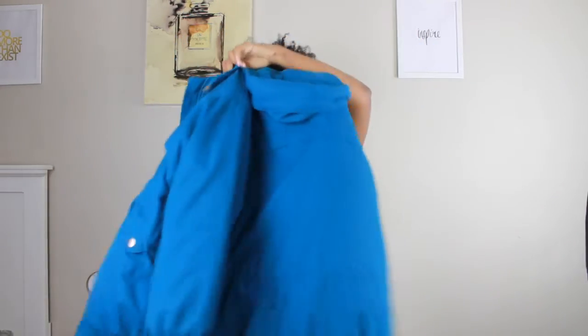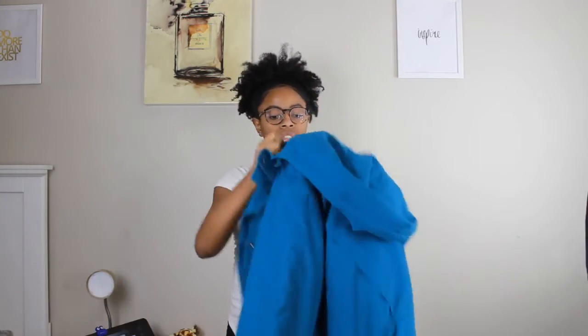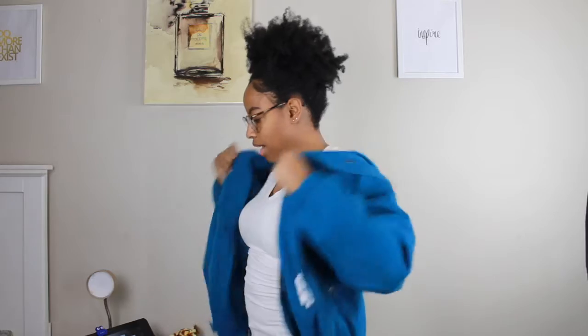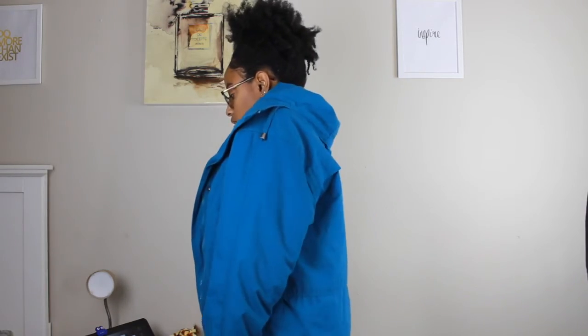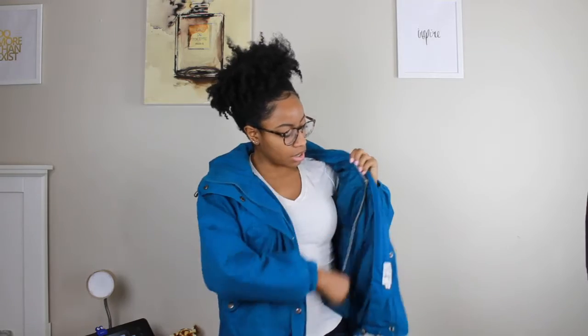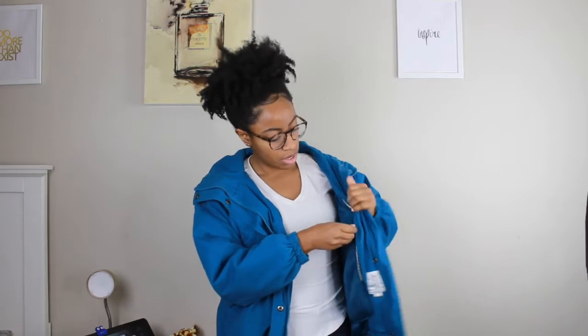Let me show you this jacket. This jacket is so beautiful. Ah, I love it. It just gives me like vintage, I don't know, like 70s vibes. This is what it looks like on the side and the front. And it's super warm, and this little part, it's already coming out, but it can be removed. So you can make it a light jacket or a puffier jacket. And it just has a zipper right here. I've also taken in the bottom because it has a drawstring at the bottom.